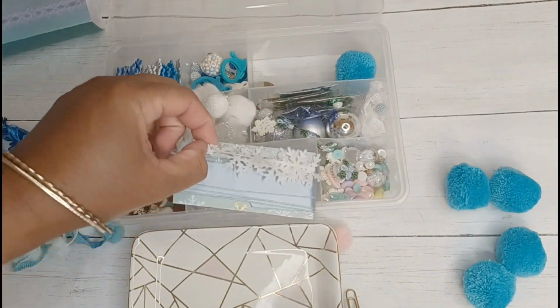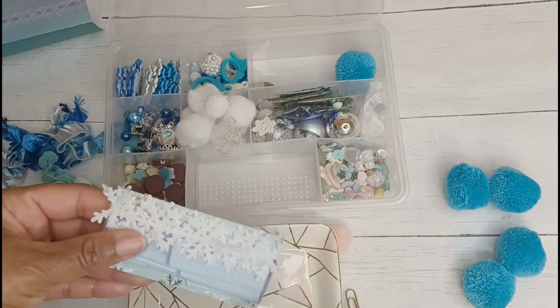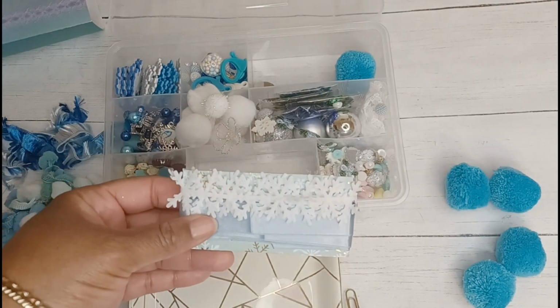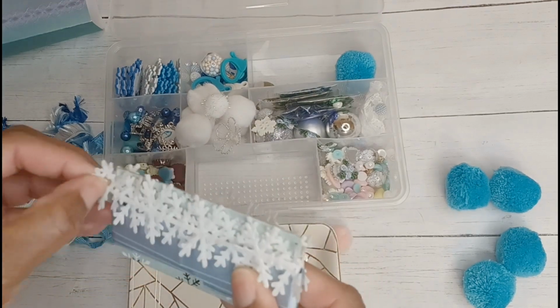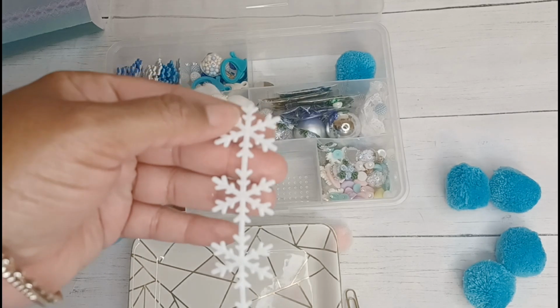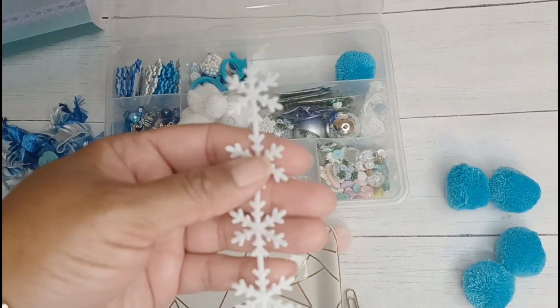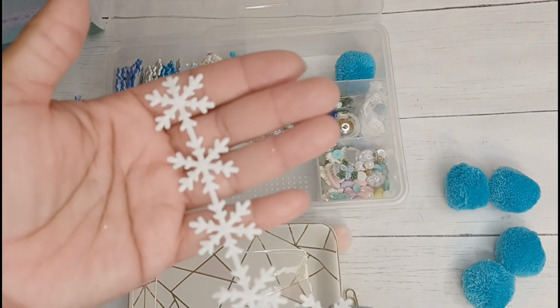That is so pretty. And then let's see what this is. Oh, it's a card, and she's included some snowflake trim and some ribbon on it. So let's look at this. Okay, so here's the snowflake trim. This is super cute. So I actually have this in gold and in silver, and I have not seen the white. So I'm super excited to have this.